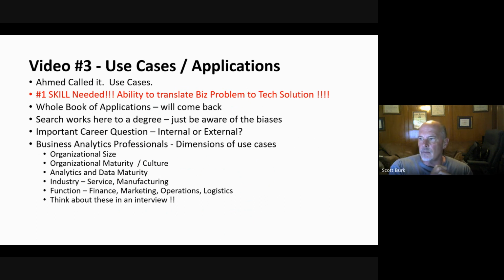Okay, so when you're looking at use cases, one of the important career questions that you'll have is whether you want to be on the inside of an organization, working inside as a business analytics professional, or do you want to work, let's say, for a consulting company? So there are advantages to both. On the inside, you get much deeper into the problems, you get much more involved with people, and the relationships that you have will be much deeper. That's great. But then you're viewing things from one perspective.